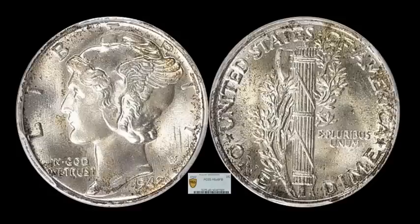1942 Mercury dime, one of the classics. This one has a little spot toning all throughout. It's graded in a 35th Anniversary original green holder, which was available a few years back. This one is a PCGS Mid-State 68 with full bands. This is an incredibly high-graded example. This one ended up selling for $2,418.75. Again, the gem Mercs are always going to be highly desired.